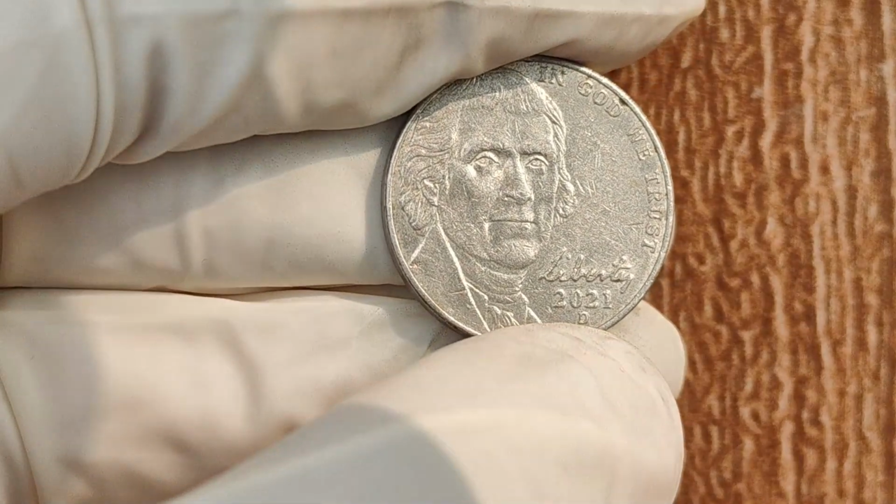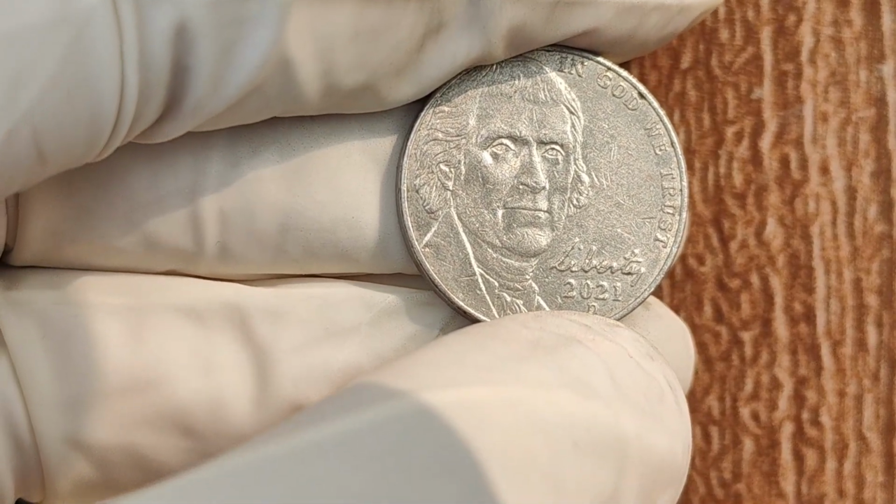And here's the thing, you don't need to be a coin expert to spot these little treasures.